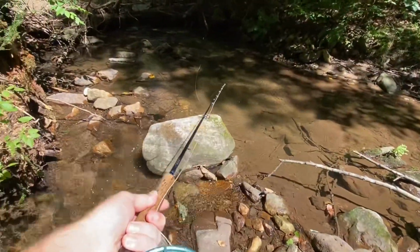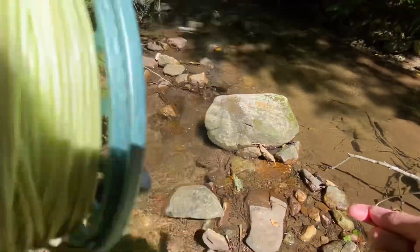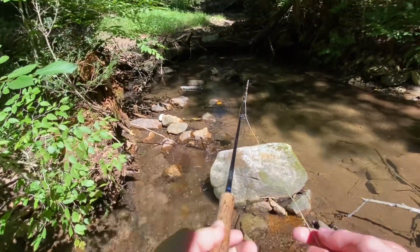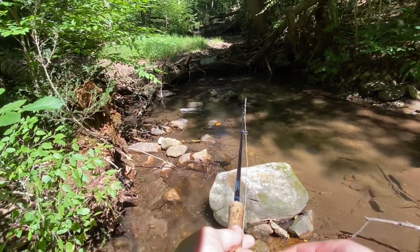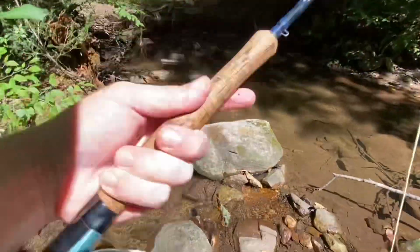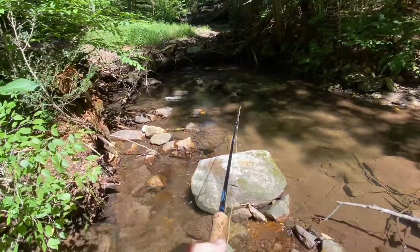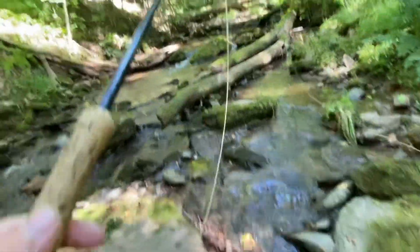Ooh, that was a strike. Wow, that took a while, but we finally got a fish to eat out of this pool. Probably casted like 20 times up there. And then I finally put it in the right place, I think, because we had our first strike out of this spot. And it looked like a decent fish too. Don't think he was that big, but it definitely wasn't small either, with how big of a splash he caused.